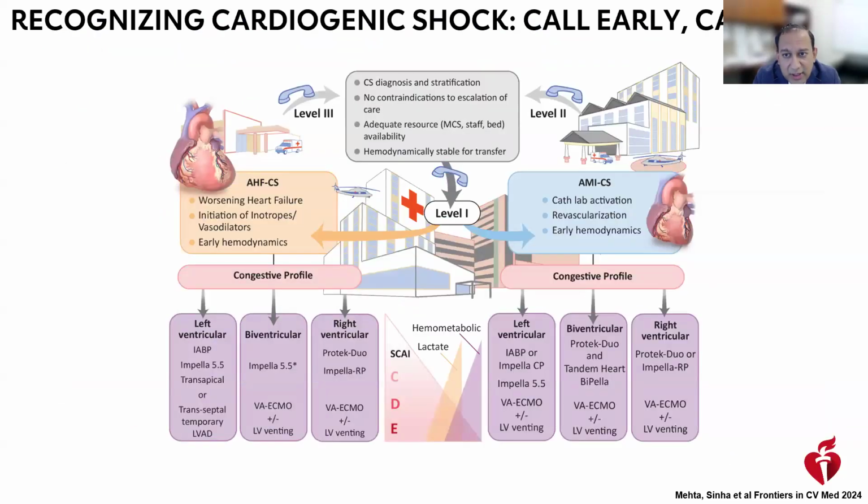So as we close here, I think the key things to recognize in classifying cardiogenic shock patients is to really elucidate what is the SCAI shock severity and what is the etiology on that initial call in evaluating these patients, and then stratifying them appropriately by either heart failure shock or AMI shock for subsequent evaluation and management. Next slide.